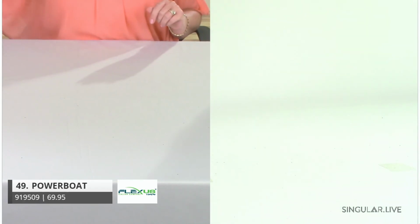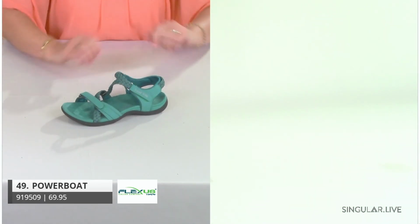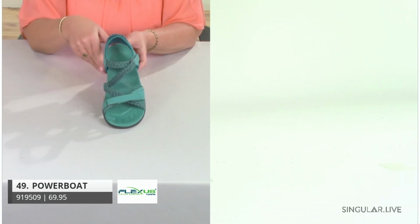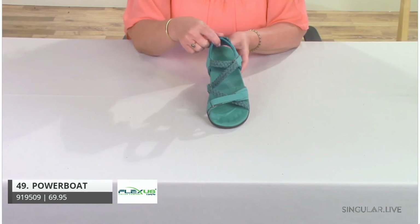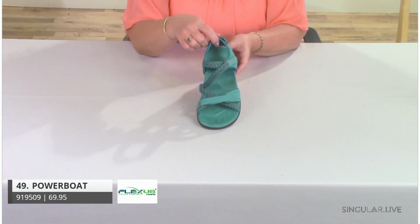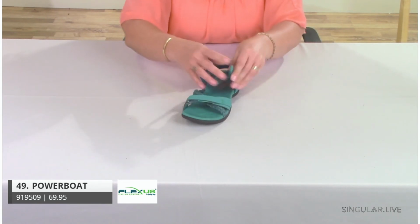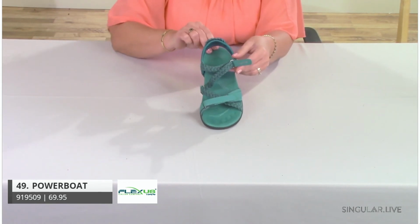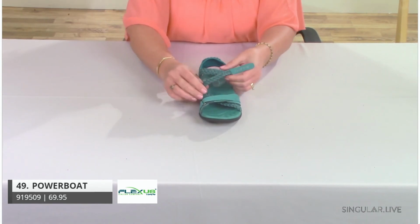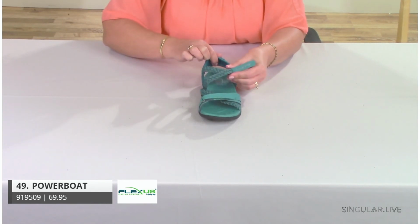Next style, 49 Powerboat. So something that is new. Now with this particular style, I have the prototype in my hand, so I'll be handing it over to the model in a moment. It is an actual blue. It may come across a little green on your screen, but I can assure you it's blue. And here's the coolness here. Yes, it's all about the 5 points of comfort in here, but it's also about the way we have the design. We have some of that braiding effect built in with some lycra.